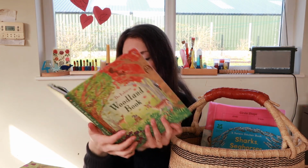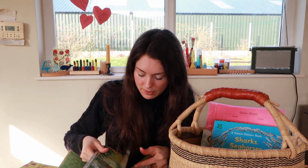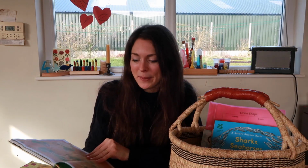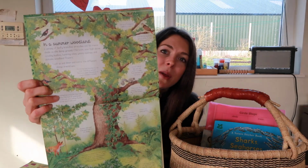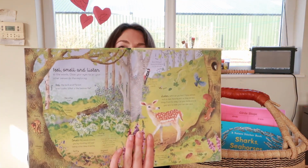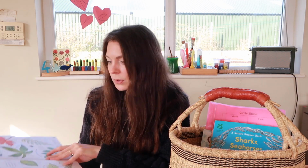We also got the Usborne Woodland book, and this is so gorgeous. I don't think I had this last month. I think this is new for this month, but honestly I can't quite remember. That's the truth of it. So again, it has a little map, a guide to the woodland, and then it has just so many wonderful facts about trees and animals and birds and things that you might find in the wood.